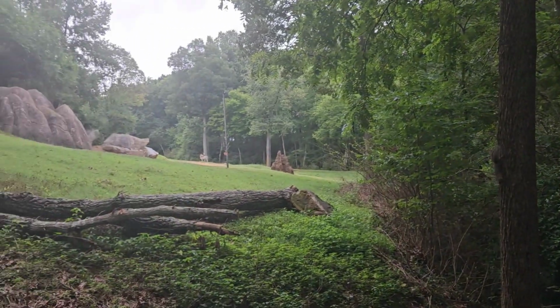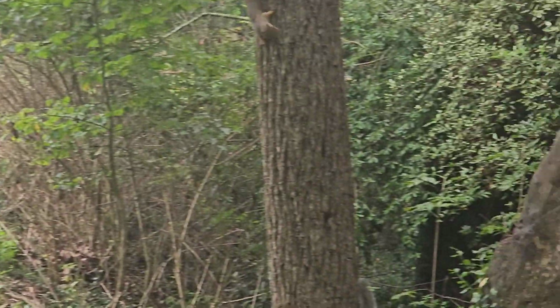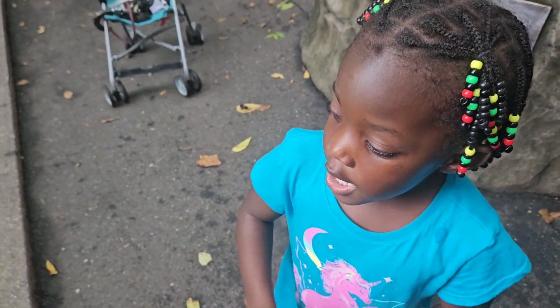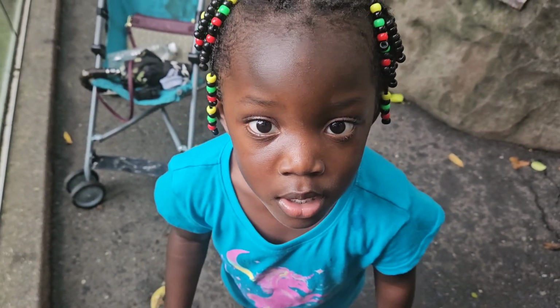Elia, Mommy, it says everything. Oh my, don't go touch it. Maybe it will fall down with you. Tell Mommy to move away from it too. Move away. If you touch the rail, the animals will eat you. You think so? Yeah.